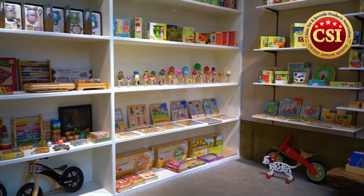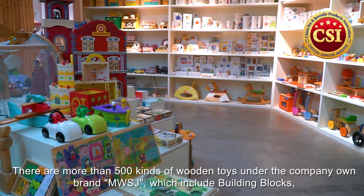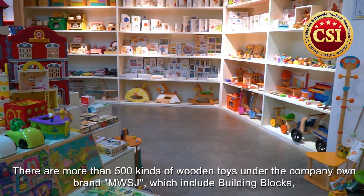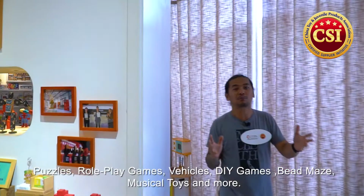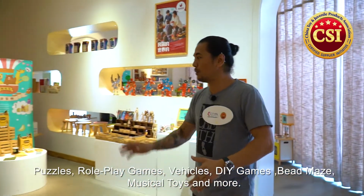Finally, the exciting part of the show, the program, is the showroom. I'm always excited when we see the showroom. So let me just go over here because it's a really huge place. It's really big, so I just want to give you a quick tour. We have all sorts of different products here. Now keep in mind that the company focuses on wooden toys, all sorts of wooden toys.